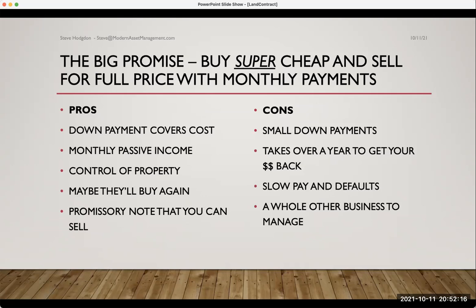The big promise that we're trying to accomplish is that we want to buy super cheap. We want to buy at 20 cents on the dollar and then sell for full price by using monthly payments to make it affordable. I think this is a marvelous business opportunity, and I fully support it. But like all things, it's got some pluses and minuses again.